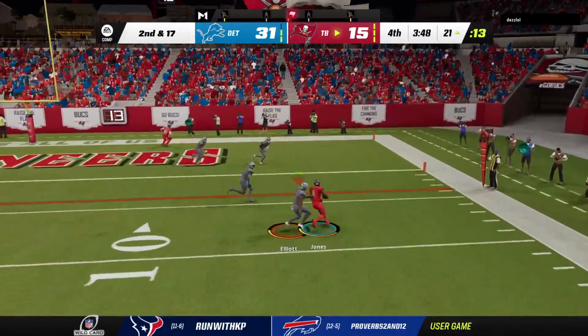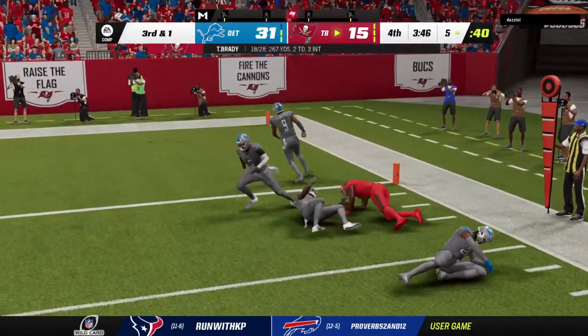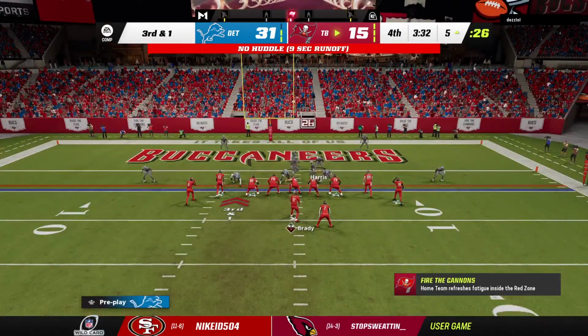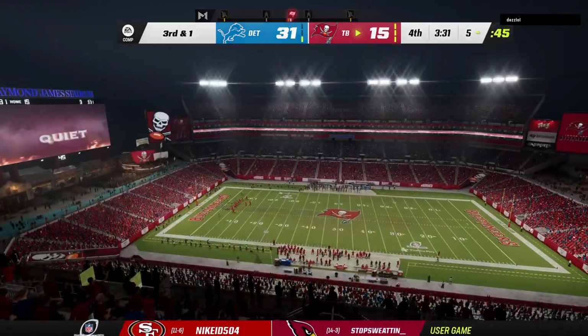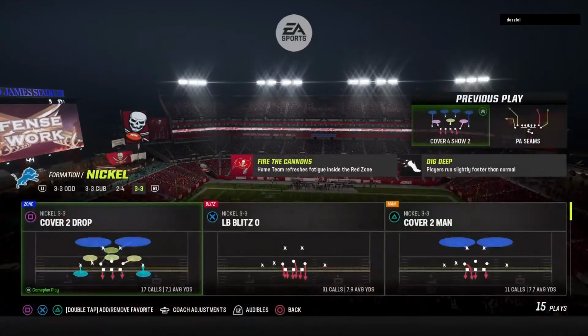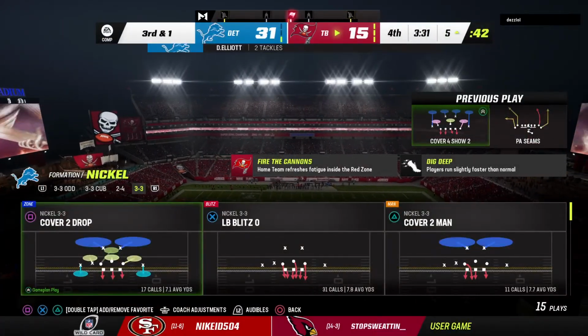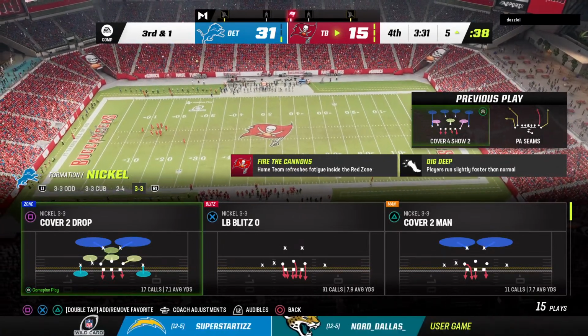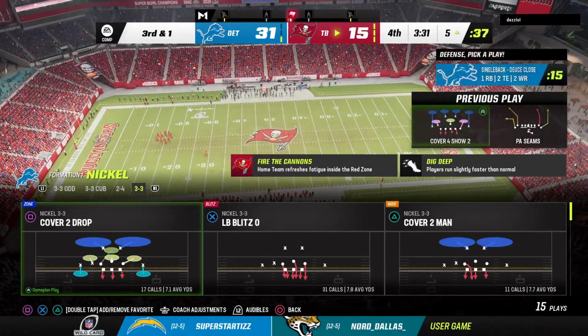Brady caught on the right side by Jones. The Bucs on 3rd down. They've hit it 50%, 3 of 6 to this point. They need just a yard here. It's 3rd and 1. The Lions now going to use the second of their timeouts. That's going to leave them with just 1 remaining here in this 4th quarter.